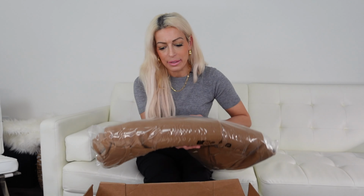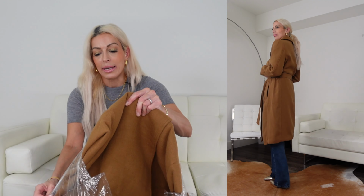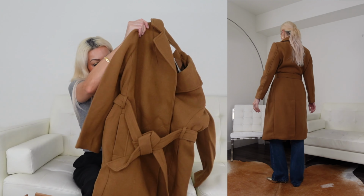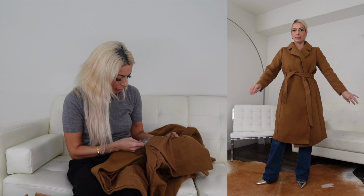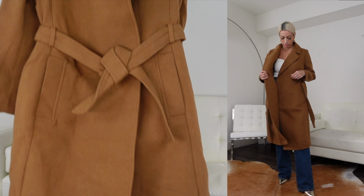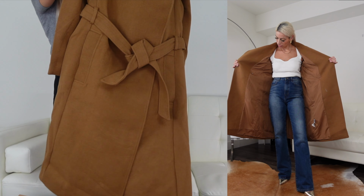And the last thing in this box, I guess, looks to be a coat. I do want to try to show you as many things as possible and try them on for you and make sure that I'm giving you what you are looking for this season. This here is a wool coat, I think. Maybe it's a wool blend of some sort. Yeah, 90% polyester, 10% wool. I thought it was a really nice color. Belted style. It's going to be midi in length, so down to my calves.